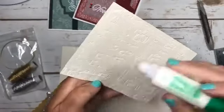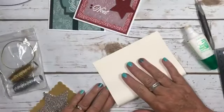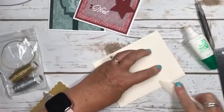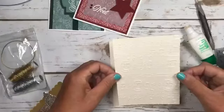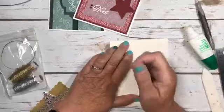And I saw one card where they had taken it and made it look aged. It was really, really pretty. Now this is not thick Very Vanilla, but you could use thick Very Vanilla for your base. I'm putting another piece on, so it's going to be thick enough, I think.